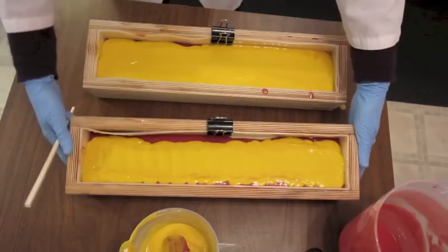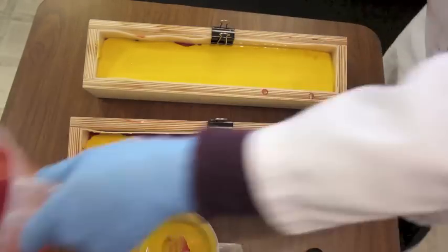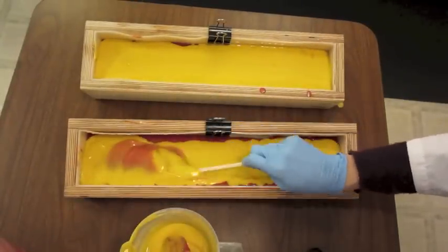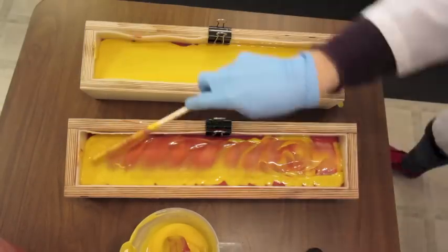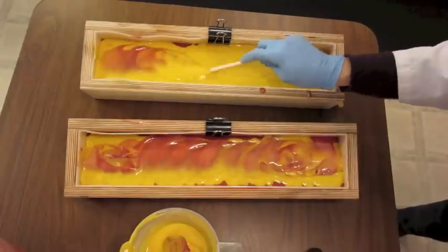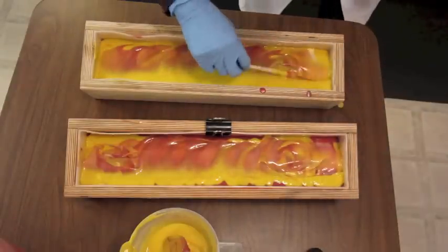This is when the chopstick gets handy, or the spoon. So what I do is I will use a circular pattern, press my chopstick down to the bottom and just twirl around from one end to the other, and I will do the same with the other bar. And then when I'm done, I will just continue to add more layers of colored soap and continue the process.